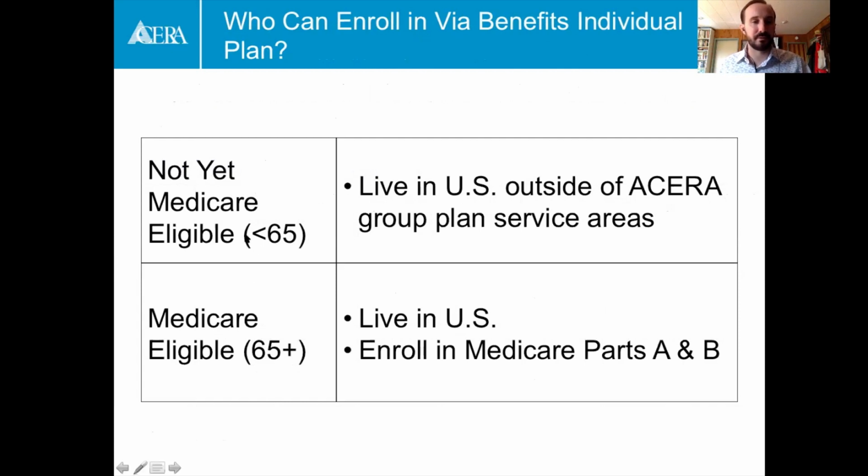If you're not yet Medicare eligible, you have to live in the US and you have to live outside of one of the group plan service areas. If you live in the group plan service areas, you've got to pick one of the group plans. If you live outside the service area, you can pick one of these individual plans through Via Benefits. And if you're Medicare eligible, all you have to do is live in the US and enroll in Medicare. So for Medicare eligible, you can live in the group service area and still enroll in an individual plan.